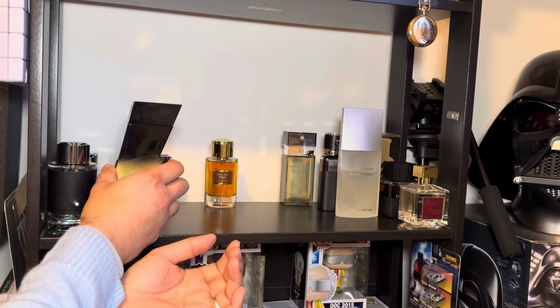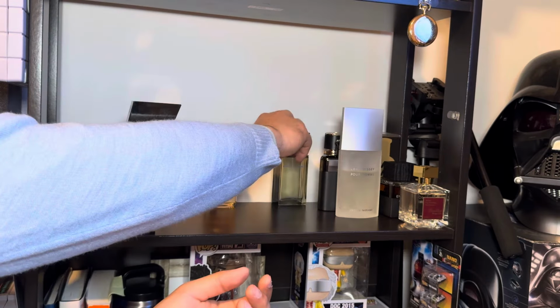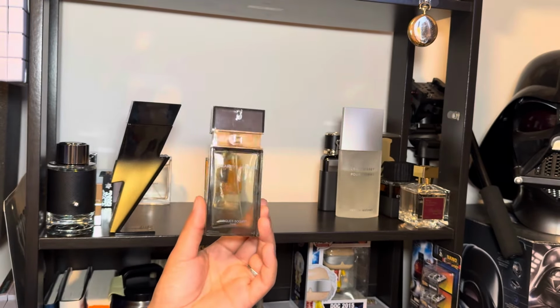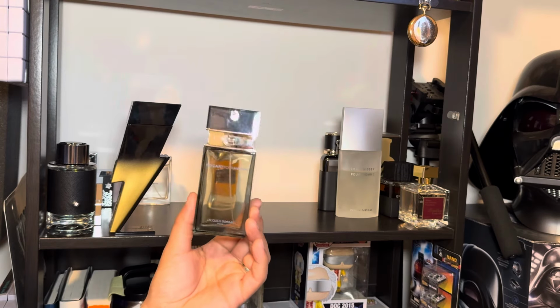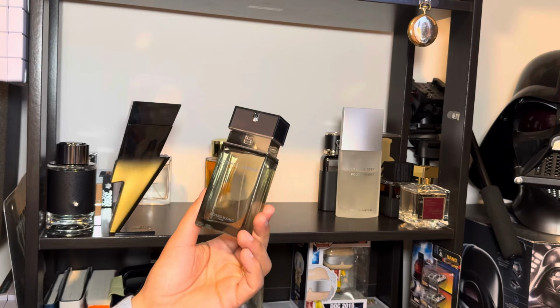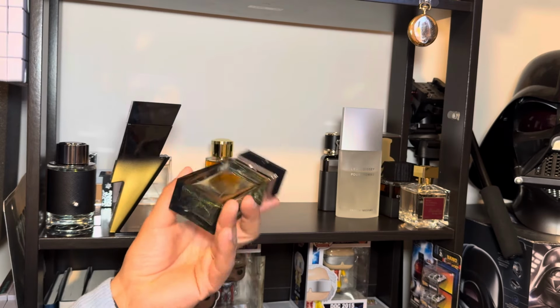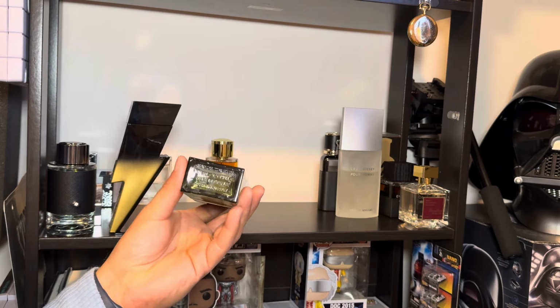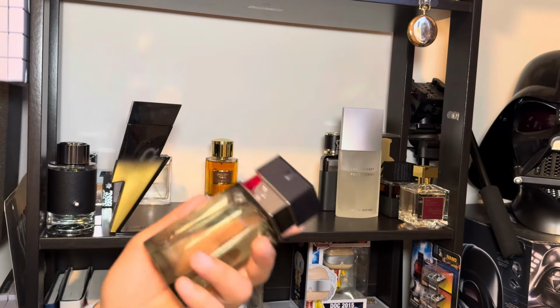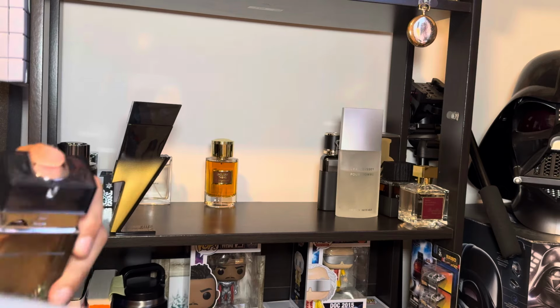All right, next up is this guy right here. You could get this for like 15 bucks. Just get it. This is Bogart Pour Homme, Jacques Bogart Paris. This is an EDT. This is not a parfum, but this smells like a woody. Let me spray some right here.